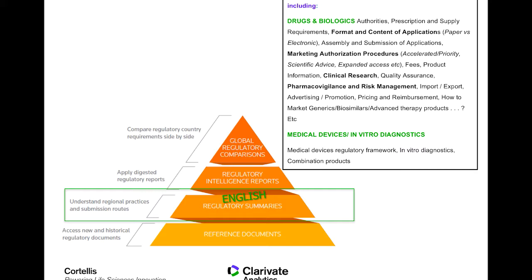So there's the format and content, there's marketing authorization, and that also includes, for example, is there a priority review or an accelerated pathway available in a country such as Australia, and also clinical research and pharmacovigilance. So if you have no idea what the regulations are in that country around a particular topic, then this is a really good way to start.